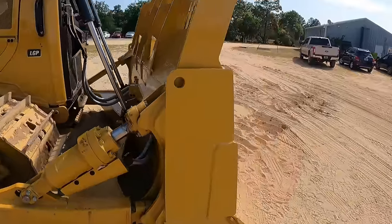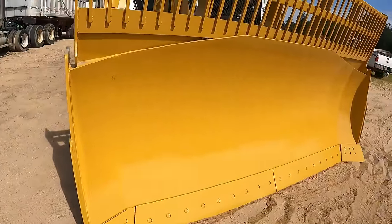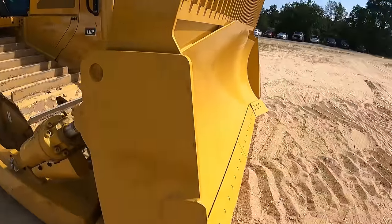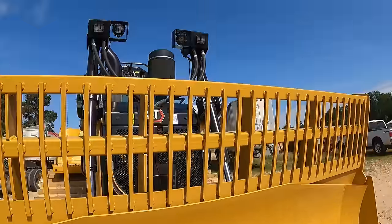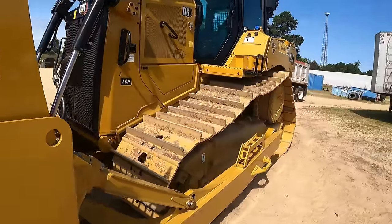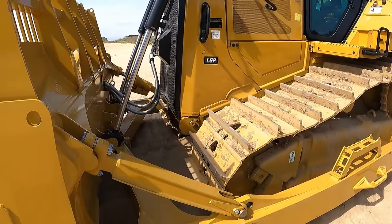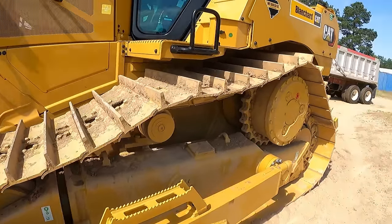It's got a U-blade. Yeah, well, it is a U-blade. I was gonna say U-blade style, but see how that cups right there? Maybe if I show you from an angle, that'll help hold the trash in place. Got big old lights fully guarded up there. This thing has got the landfill package on it. So the undercarriage and the belly pans and all that is ultra, ultra guarded.